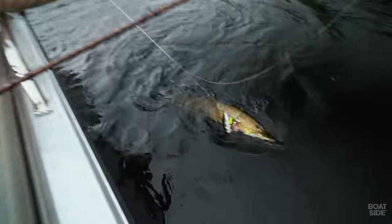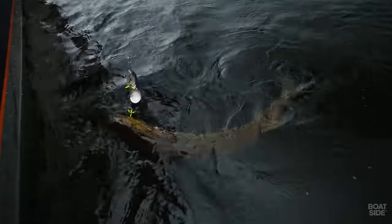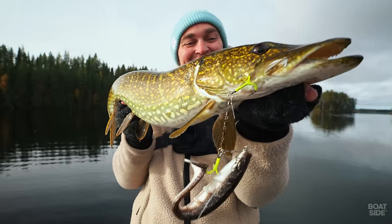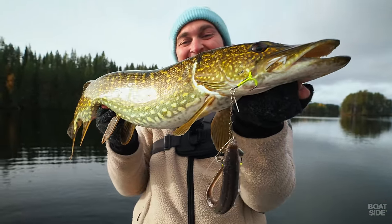She's angry and she's not small. No, this is a nice pike. Not a bad start of this day, that's for sure. Look at that. That's a pretty looking pike right there. Oh. Wow. On a new venom.